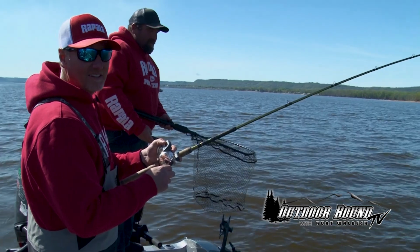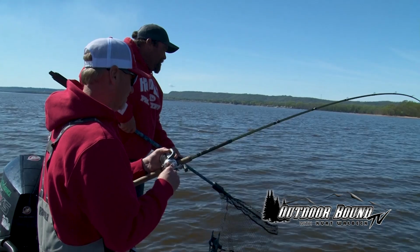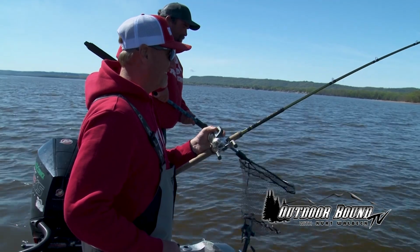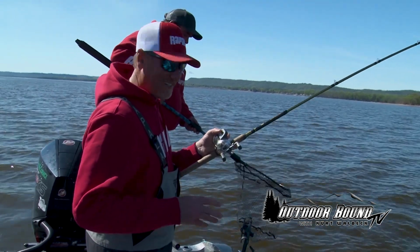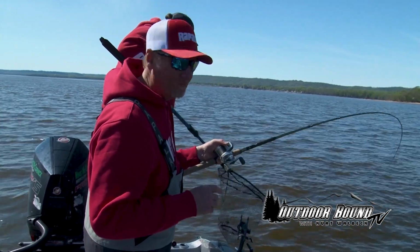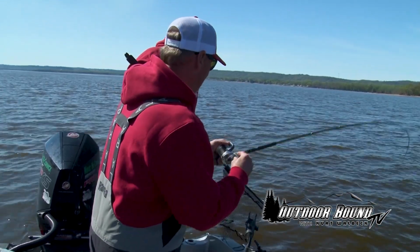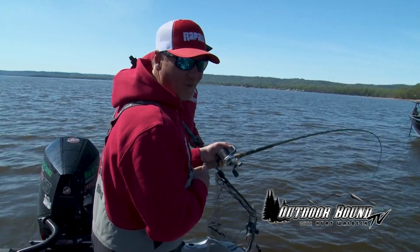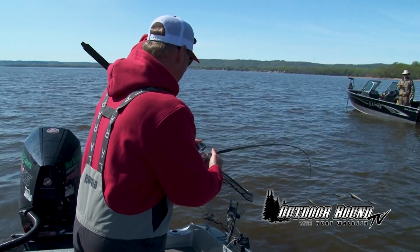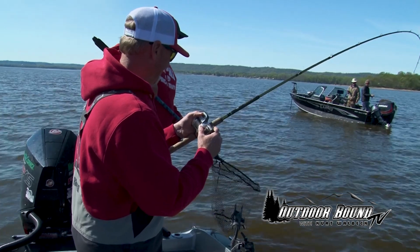Tell you what, there is a lot of weight there. And it doesn't want to come up, so that's good news. Just gonna not horse it. And I tell you what, catching these fish in these conditions, it's just, again, not a ton of fish, but just big, beautiful fish. This one just wants to go right back to the bottom. At least your reel's on the right side.